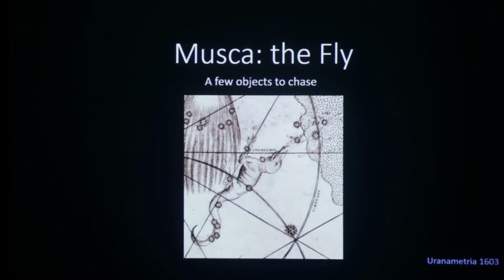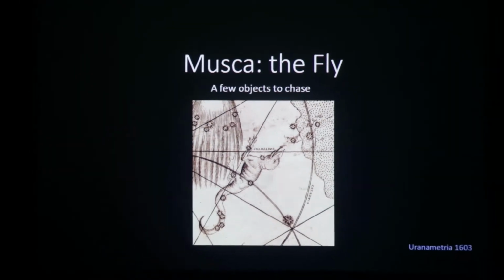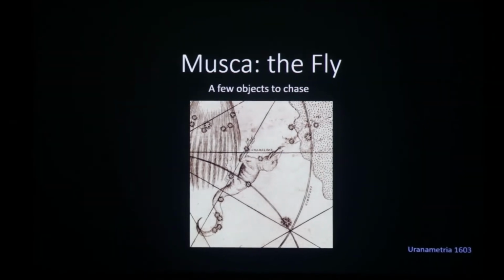Oh, okay, it's done. So, Musca the Fly. I like Musca the Fly because it's right next to the Southern Cross, towards the South Pole. So you have two symbols of Australia right next door to each other in the sky, the Southern Cross and the fly.